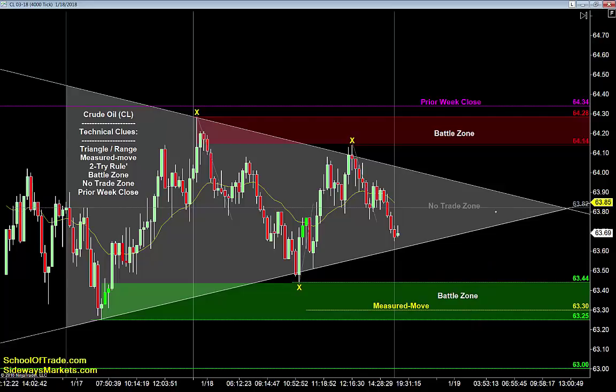It's the same thing to the upside, right? Stay away from the middle. One try, two try, wait for it to fail, break out, pull back, and back down in. Or one try, two try, keeps going. Now we know the two try rule is successful.